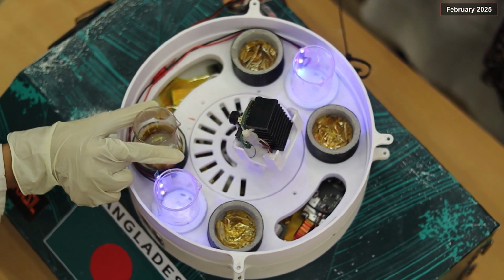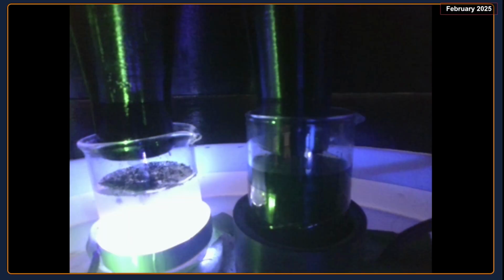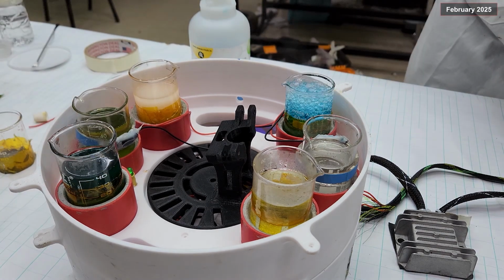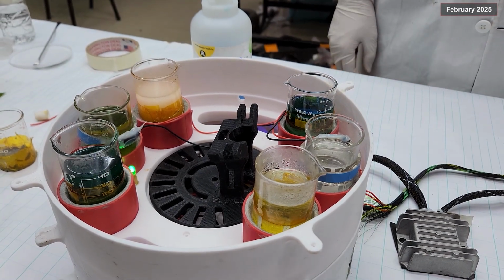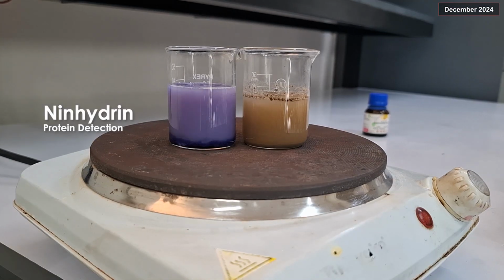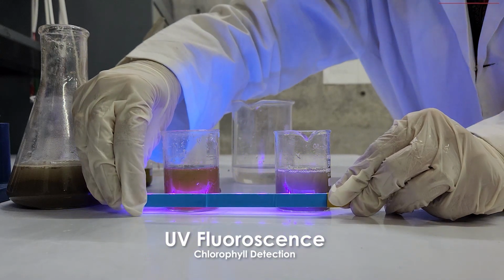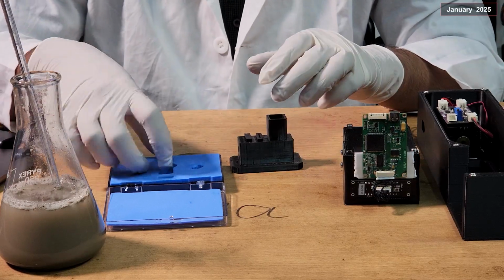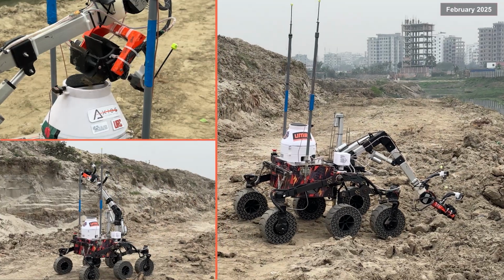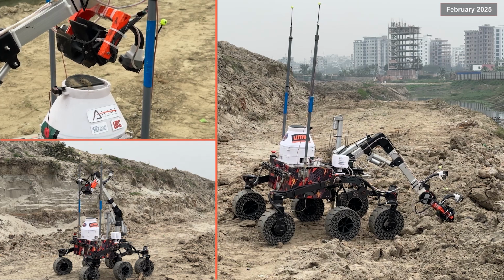Subsequent chemical testing is conducted in our enhanced wet lab Bifrost, which features clear indicators for remote operations and controlled lighting to optimize visual clarity via camera feed. The wet lab is thoughtfully designed to maintain a contamination-free environment throughout the entire process. Here we perform Benedict's, Lean hydrogen, and UV fluorescence tests to detect the presence of carbohydrates, proteins, and chlorophyll. We employ a custom-built Raman spectrometer to aid the onboard analysis of the collected samples. The in-house built science arm was engineered to optimize the sample transfer process for onboard analysis while ensuring zero contamination.